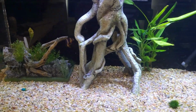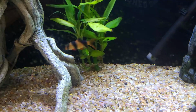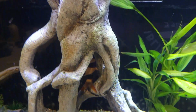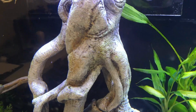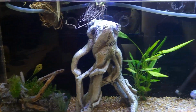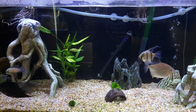Oh, there's my clown loach. That guy's weird. I did want to have 3 of them, but he's the only one that survived out of about 5 of them. And he likes going up inside this ornament thing. It's his favorite hideout. Oh, there he goes. Up inside. Alright, well, let's go check out my other tank. I'll see you over there in just a minute.